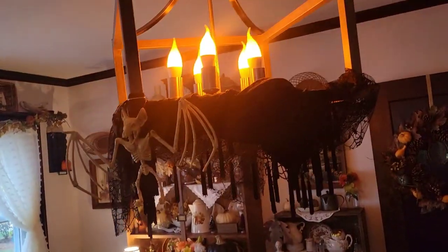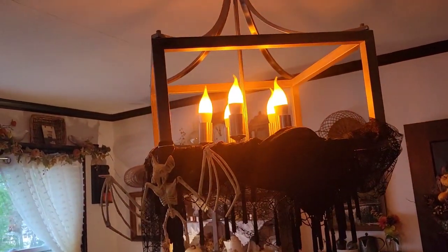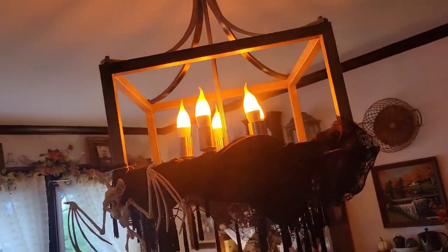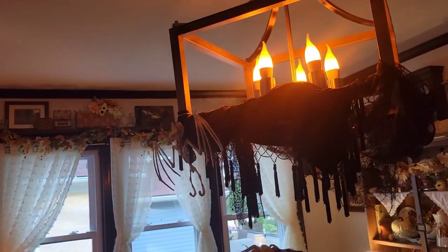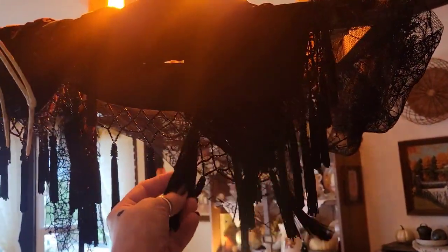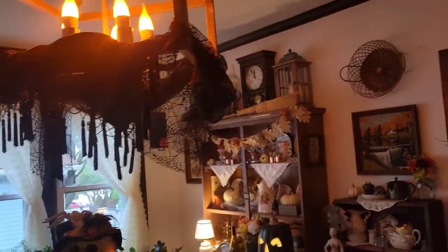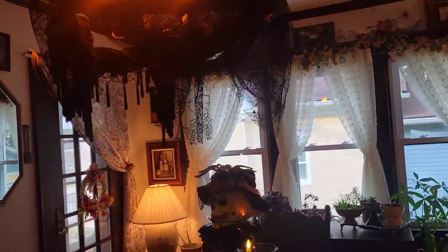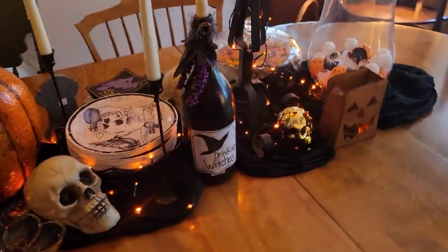And these bulbs, they flicker like a candle or like a flame. And I got those off of Amazon. And then I just have like a little shawl that I found at my local thrift store. And I just draped it over the chandelier. Love it.